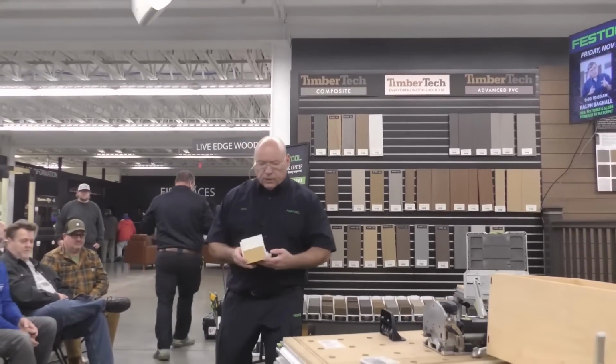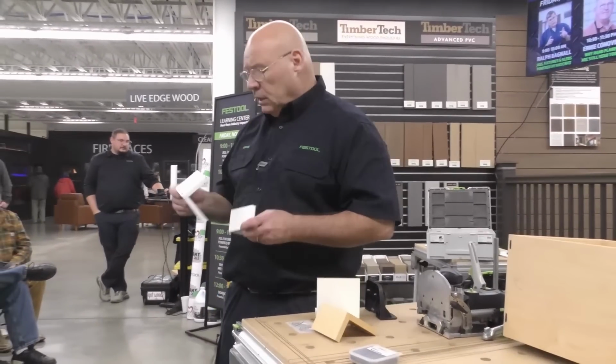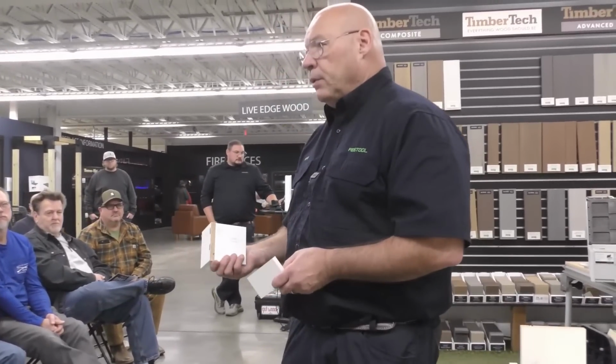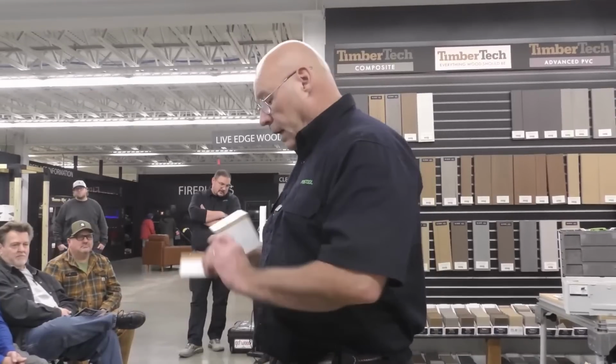Okay, where this really looks good is when you're using 4-inch drawer stock, 100 millimeter drawer stock. You pull that out, you got great shear strength, you got a through tenon look, it's wicked easy. We've done several Festool lives on drawer boxes. Okay, I'll pass that around.